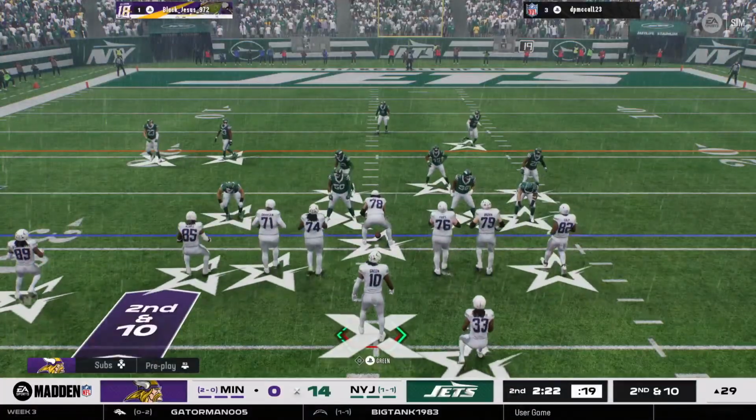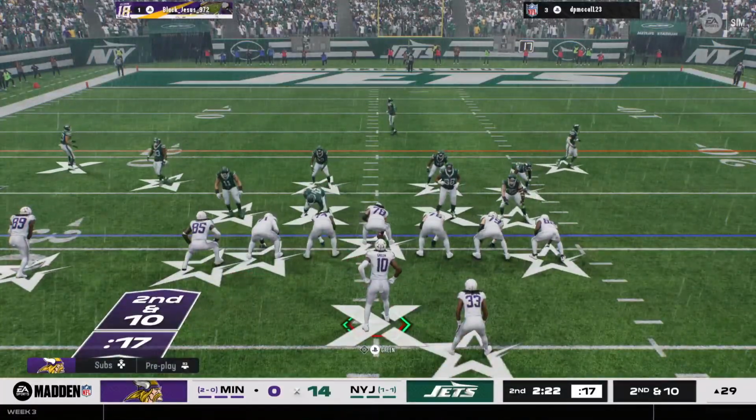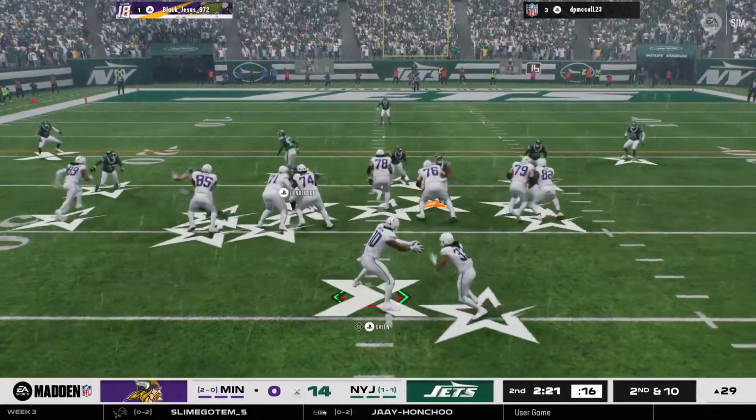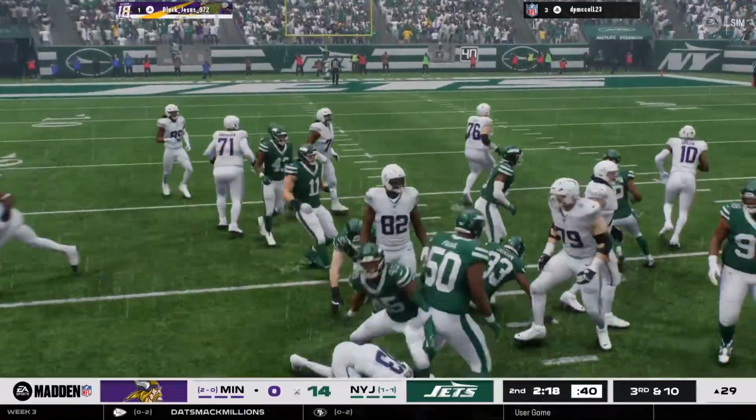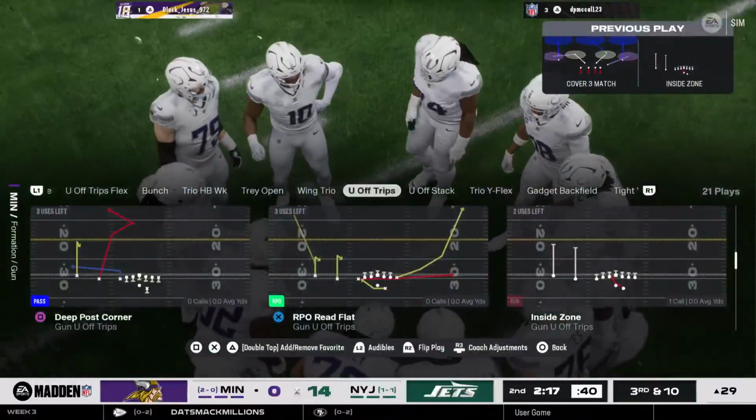On the set. Ready? He runs straight ahead with Jones. And that one shut down pretty quickly. He'll get back to the line of scrimmage.